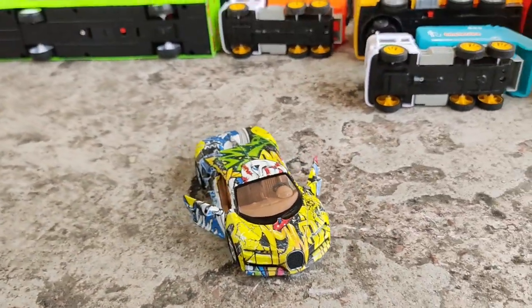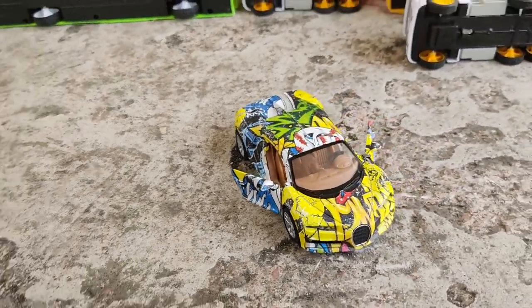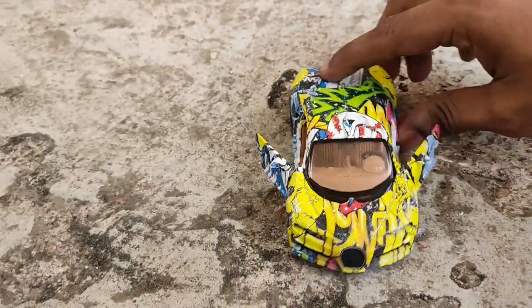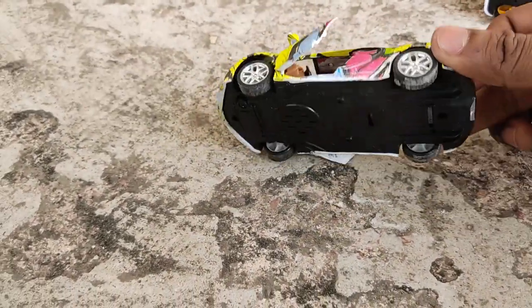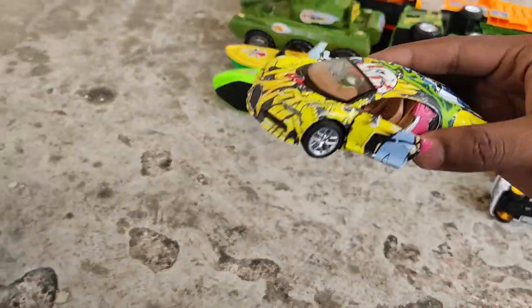Woo! Wow! Looks shiny. Looks so cool. Wow. Nice. It's in the bag.